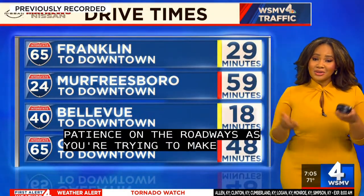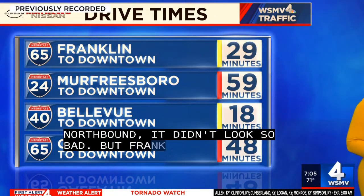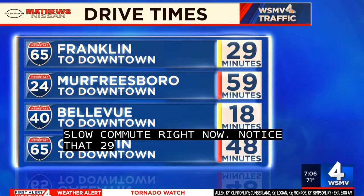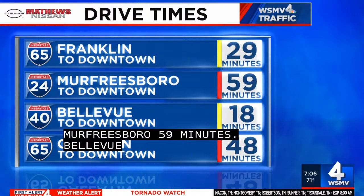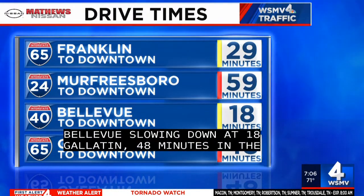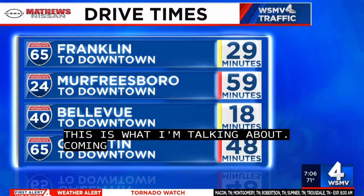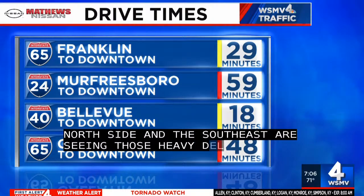If you're heading northbound, it didn't look so bad, but Franklin, you have a slower commute right now. Notice that 29 minutes for you using 65, Murfreesboro 59 minutes, Bellevue slowing down at 18, Gallatin 48 minutes in the red. This is what I'm talking about coming in from the north side and the southeast are seeing those heavy delays, and only going to grow in minutes with the wet conditions, Stephanie.